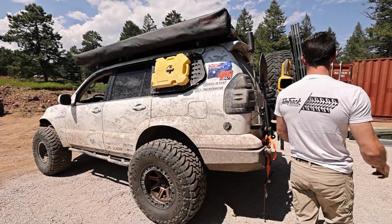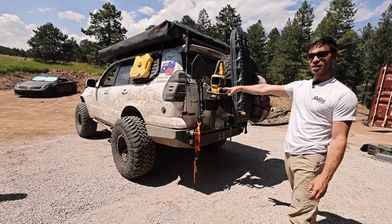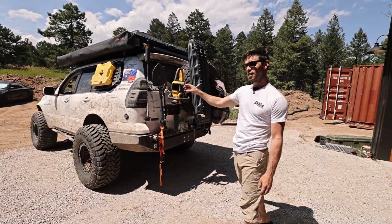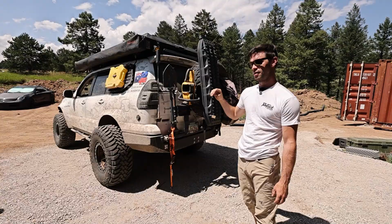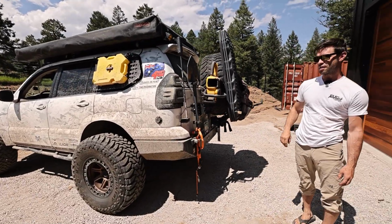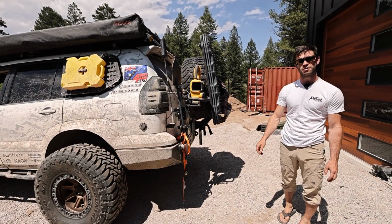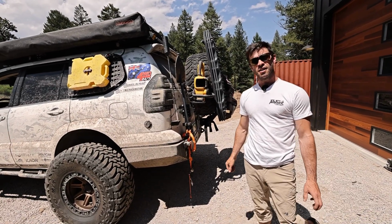Interesting. And then I guess we can talk about it: long travel rear, long travel front, stock transfer case, stock drive shaft, engine stock, all that stuff. Just hydro bumps in all the right places. The rear is brand new. That's nice. It drives nice?